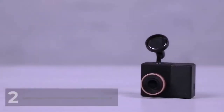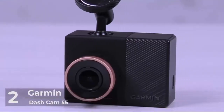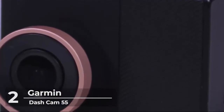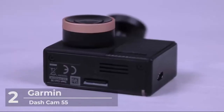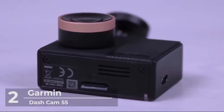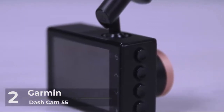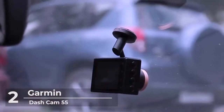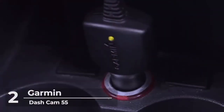Number 2. Garmin Dashcam 55. This dashcam has an insanely efficient visual resolution, even better than all other dashcams that we've discussed on this list. The Garmin Dashcam 55 is a 1440p 2-inch LCD screen with GPS. The dash camera also supports voice control, loop recording, G sensor and driver alerts as well as a memory card.